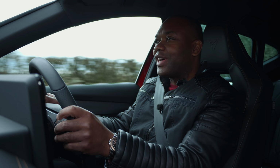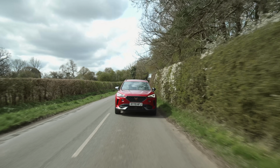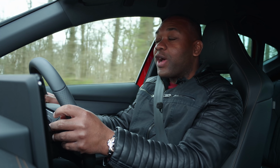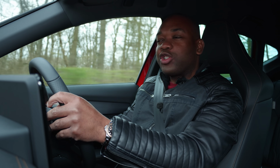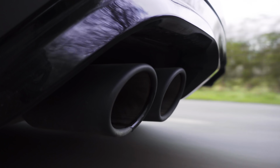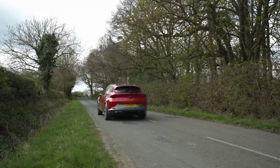Okay, let's not get our hopes up. This is a family car, so there's not going to be any drifting. It has to be pretty docile and easy to live with, and actually for the most part, it is. Cupra will sell you a variety of engines in the Formentor, all the way from a 1.4 litre petrol with 150 horsepower to a 2 litre petrol with 310 horsepower, which is the one I'm in today, the big boy.